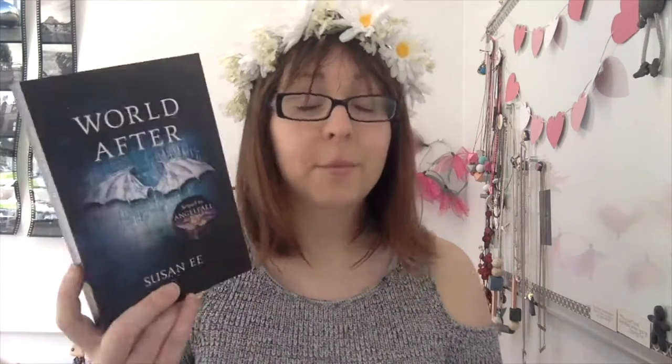This is one of the books that I was really surprised to see in this store because I was just looking around at the general fiction shelves just to see what there was. And I saw World After by Susan E., which is the second book in the Angel Fall series. Now, I had never, ever, ever seen any of Susan E.'s books in bookstores that I'd been to. And that's why I ordered one off Book Depository. But there this one was, face out, staring me in the face. And I went, thank you, I'll take that.